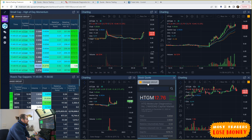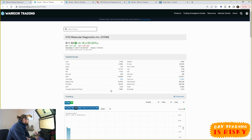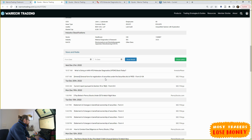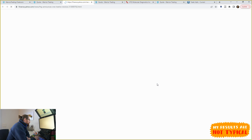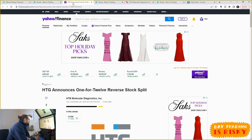So this is another reverse split. All right, so the stock did a reverse split. If I click on this symbol right here, I can pull up the news headline on it. So we can pull the news headline down and we'll see right here, it's a 12-to-1 reverse stock split.